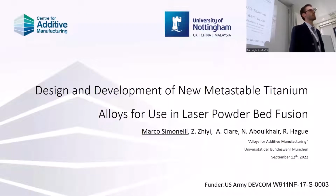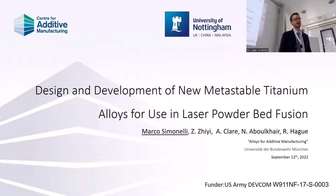I just wanted to present some of the ideas that we came up with in our lab on the generation of new titanium alloys targeted for laser powder bed fusion, which is the technique that we use the most in the lab. But of course, some of the considerations can be applied elsewhere with different additive setups.